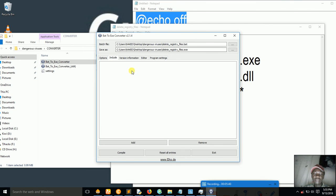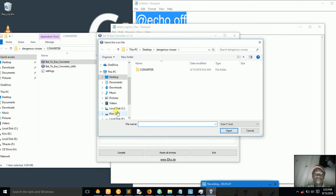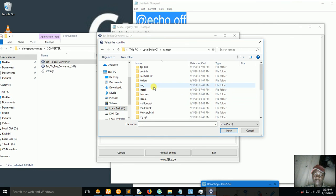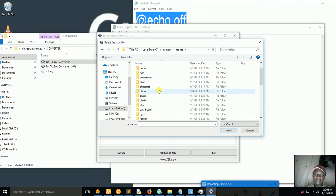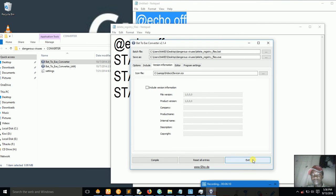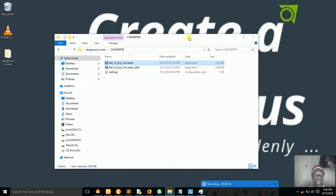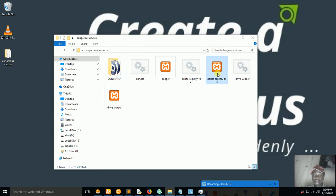Every day I used to change my icon, but I'll be using only one icon because I don't have icons on my PC. No worry, it'll be okay. Then compile it. In fact, I've been telling you to be very careful with viruses. This virus is very dangerous. So exit it, then you can close this. We come back here and we see that's the file. We should not open it. I urge you not to open this file because it's very dangerous.